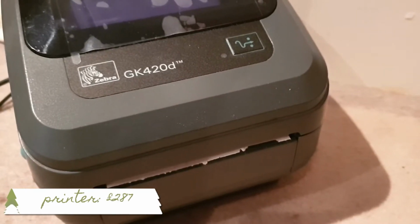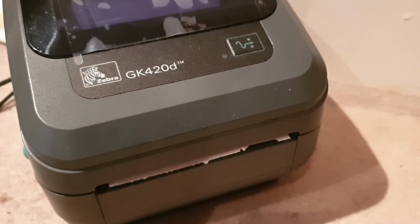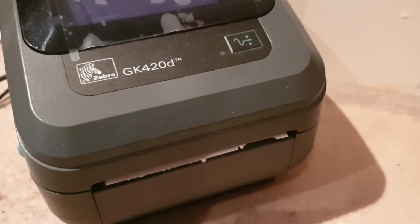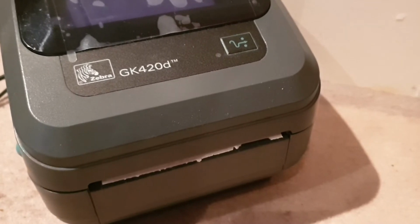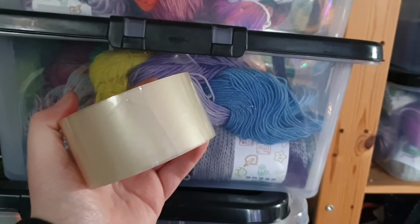This is a label printer that cost us nearly 300 quid because there's not actually that many label printers that print the Royal Mail shipping labels in the correct size. I'm also so afraid of this thing that I don't like unplugging it or moving it or even looking at it sideways lest it decide to print all of the labels incorrectly. Also things like packing tape.